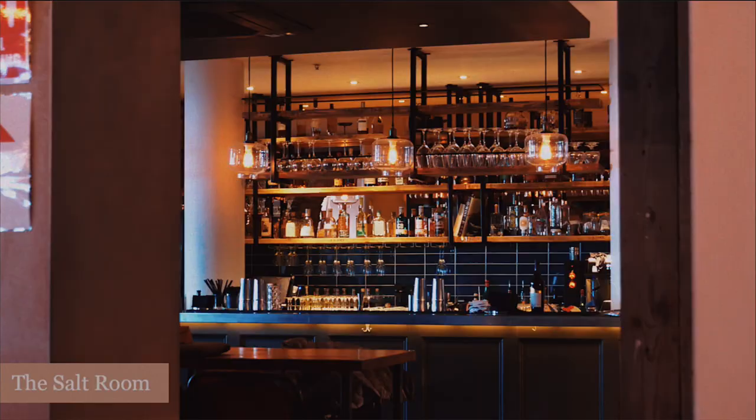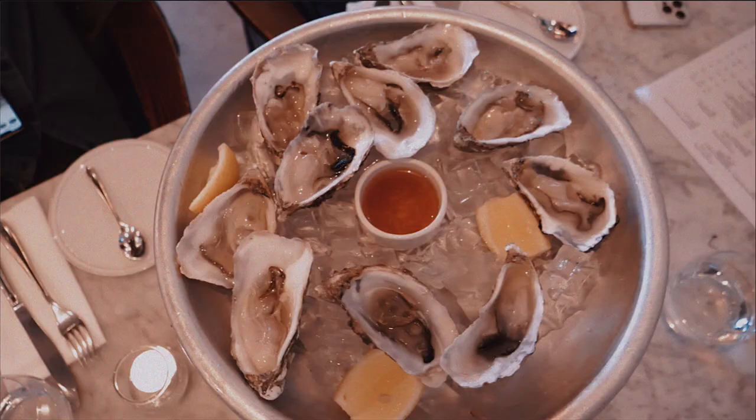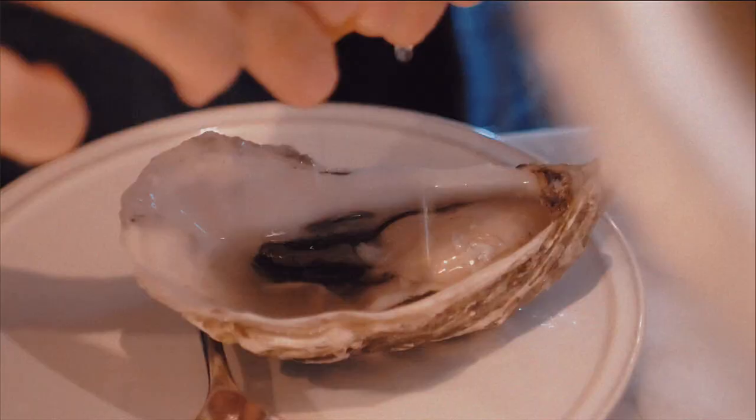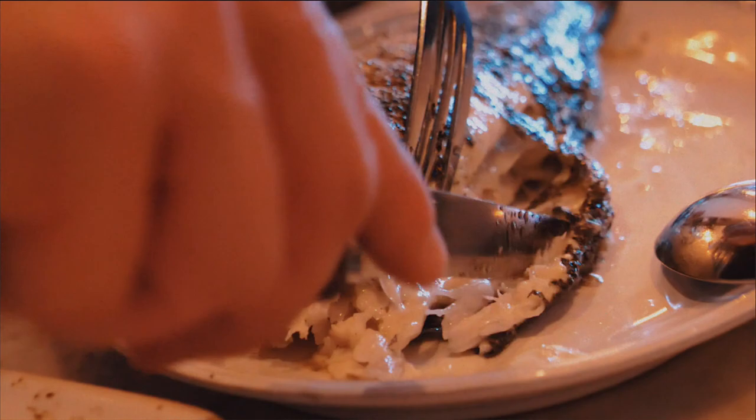Half an hour later, it was time for dinner, baby. Booking is essential for the Salt Room, and it's not hard to see why. This was my favourite seafood dinner of the trip. The oysters weren't as good as Copper Clam, but the steak, sea bass, and the sides were fresh, beautifully presented, and high quality.